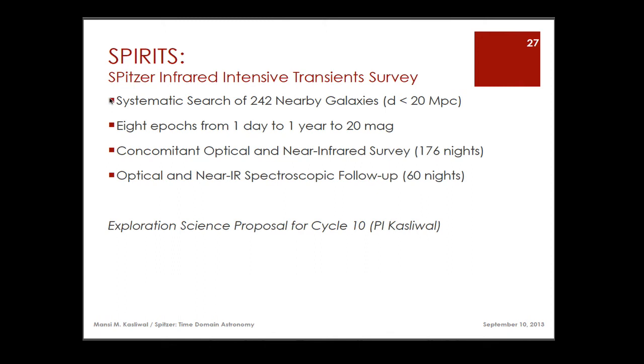This was proposed for Spitzer Cycle 10. And this will complement things like the CHP. With a systematic survey of galaxies, you're going to pick up more supernovae and more transients that we can use as distance measurements. And maybe even new variable stars that we hadn't seen before. So by combining these seemingly different surveys, we can advance the science in both cases.